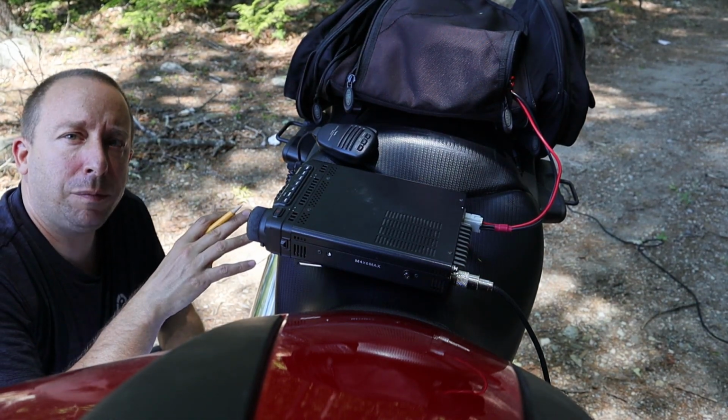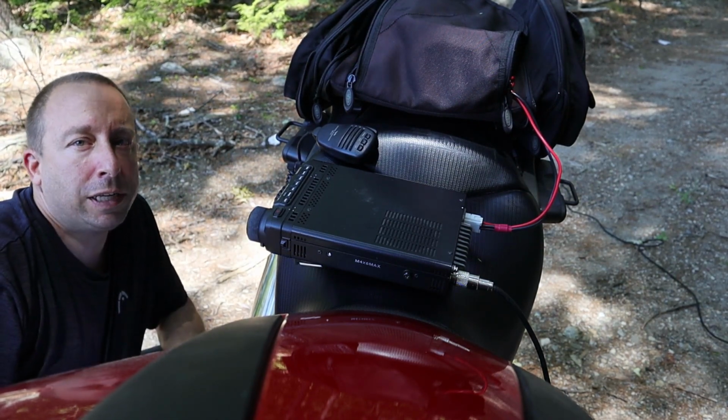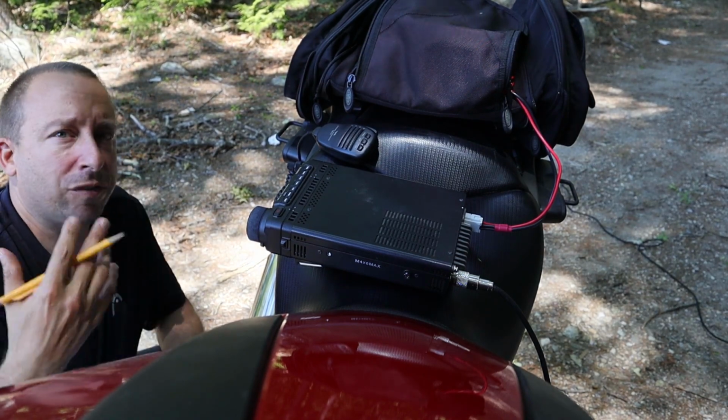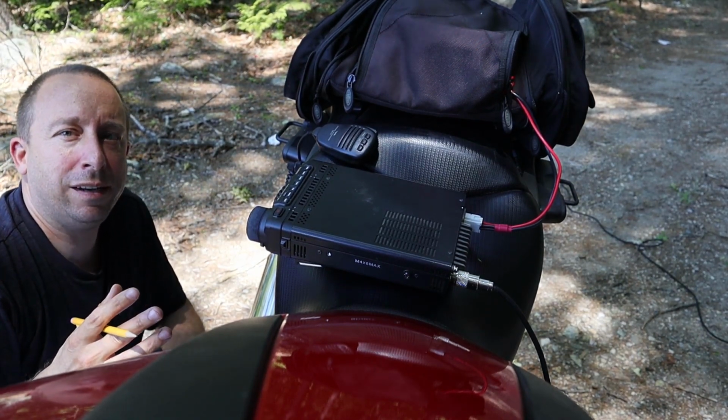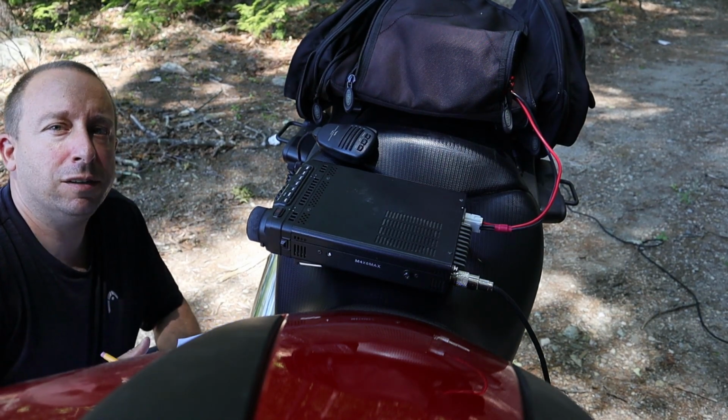I'll check the spotting page, see if there's any other park to parks I can make on 40, and then maybe I'll switch over to 20 and try a few contacts there. This whole day has taken a little bit longer than I expected it to, so I do have to hit the road here soon. But I will go for a little longer and see what I can do.